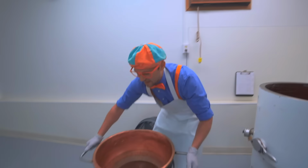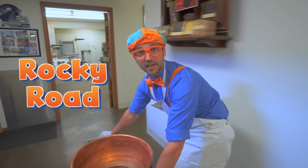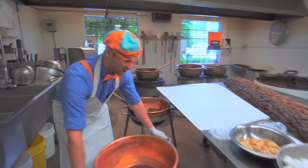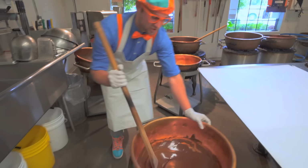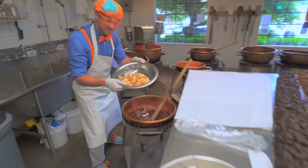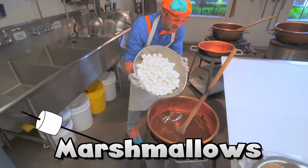And what we're gonna do is make some rocky road. Do you know what rocky road is? Really tasty. All right. So, since that chocolate was really warm, we let this cool down just for a little bit. See? Here's some tasty chocolate that's just slightly cooler. All right, so we have some chocolate, and then we take some nuts. Looks pretty good. And then we also take some marshmallows. Let's put the marshmallows in first.